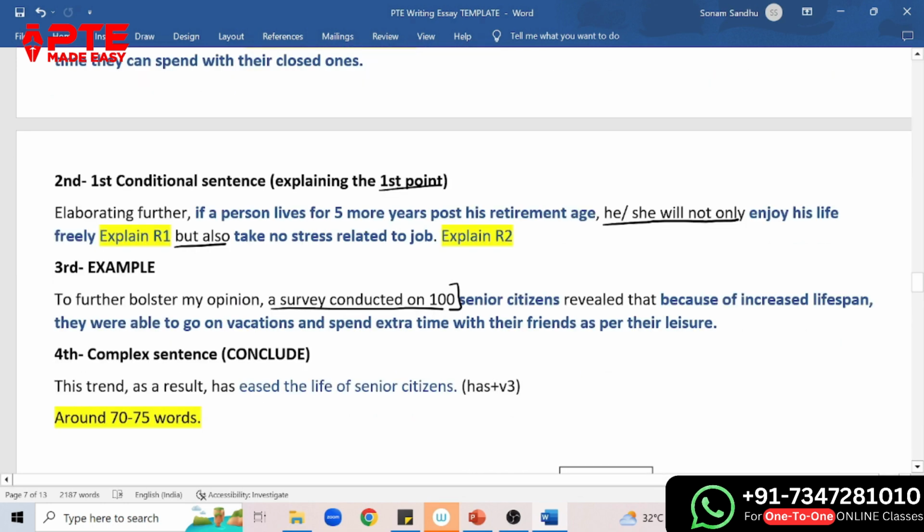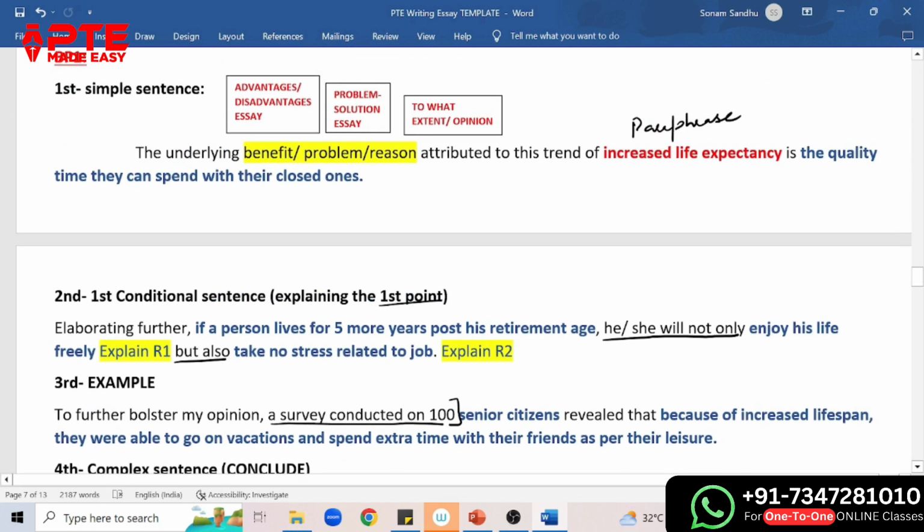Now, concluding it with the help of a complex sentence: this trend as a result has eased the life of senior citizens. So we can simply write body paragraph 1 like such, and body paragraph 2 will also be written like such. In the first sentence, a simple sentence, we are going to explain the reason, benefit, problem, whatever it is. Then we have the second sentence, and here we have reason 1 and reason 2.